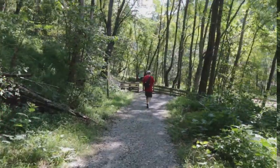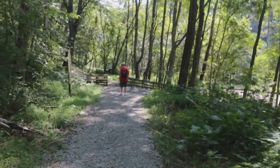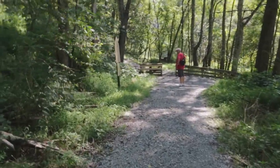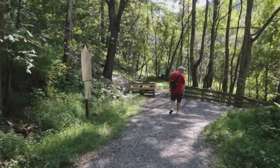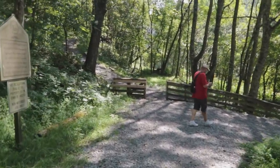Okay, we are at the bottom. We made it. We did make it. I don't know if Greg showed you, we passed the tram that comes from the lodge. That's really back there, but we're gonna come down on it.